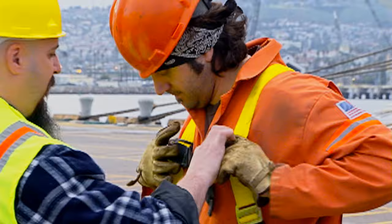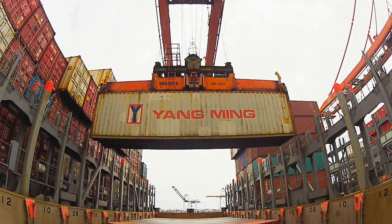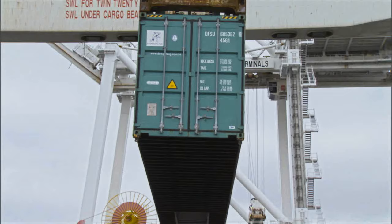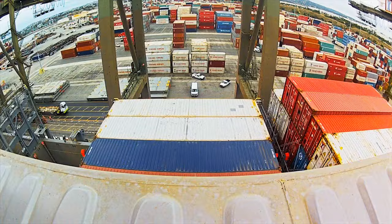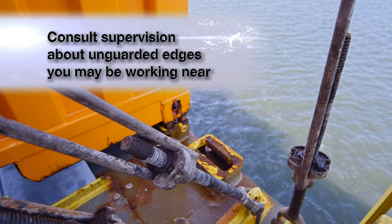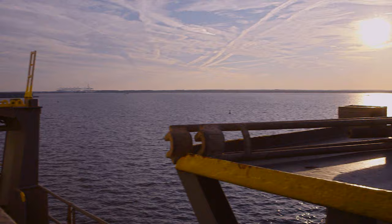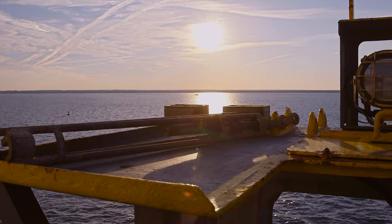Know what the plan is for loading and discharging containers in the vicinity of your work and stay well clear. A cone, dunnage, lashing rod, and/or debris can fall from containers, and it can travel a surprising horizontal distance from where it originally drops. If you find that you will be working close to an unprotected edge, consult supervision. Guarding may need to be put in place, or you may need to don fall arrest gear. Never work alongside an unprotected edge.